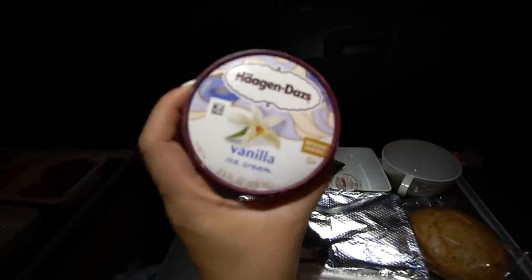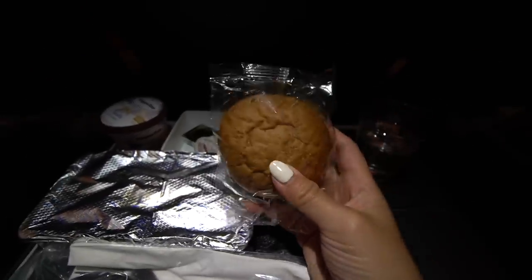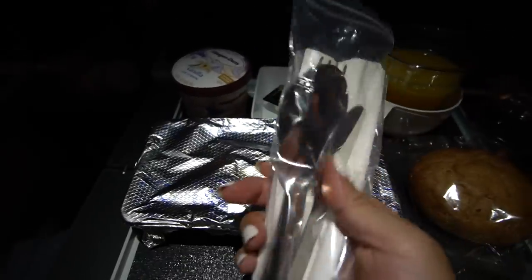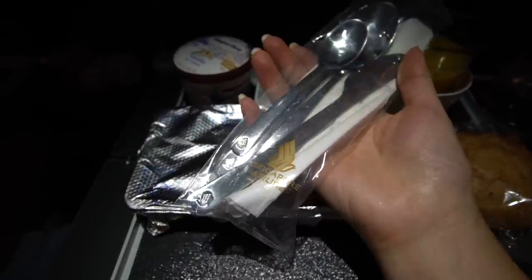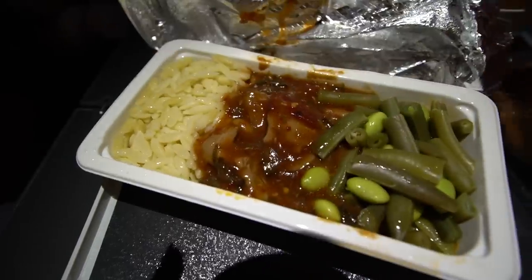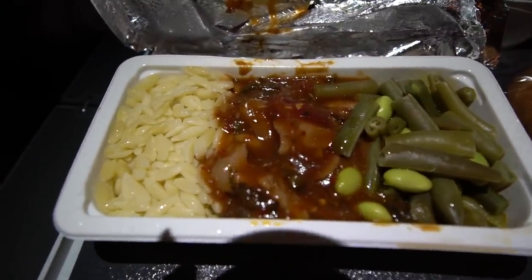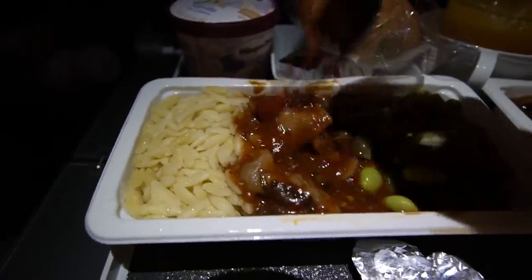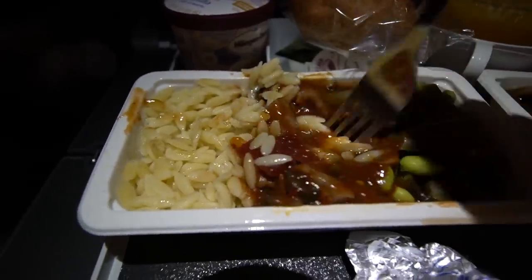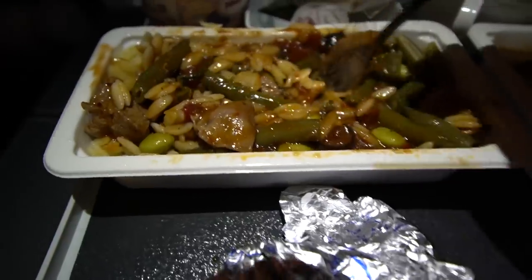So here's my meal. It comes with Häagen-Dazs ice cream. Oh, it's so fancy, I love that. Also some butter for my little hard bread over here. And y'all, look at these cute little utensils. I just wanna take it home. Just put it in my pocket. I got the orzo pasta for dinner. It's my first time having this pasta. I actually didn't know what it was, and I thought it was gonna be like a twisty pasta, but they're shaped like a grain of rice. It comes with chicken, veggies, it's very saucy. So I'm mixing it all up, and I'm gonna take a good bite of it.